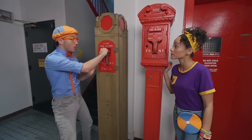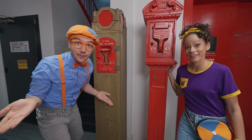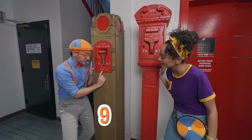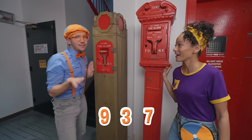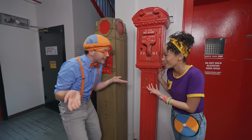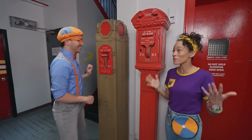Yeah, if you pull this fire alarm, this number helps the firefighters know where to go. Yeah, in the firehouse, the fire station, a bell would ring 9 times, it would ring 3 times, and it would ring 7 times. So the firefighters know where to go. That's so cool. And you can still use these today. You can? Yeah, they still work? That's right. Even though they're kind of old. Yeah, they still work.